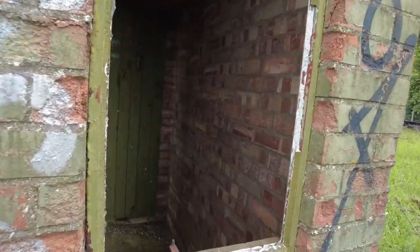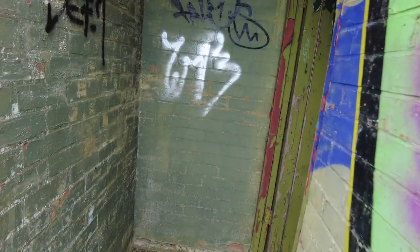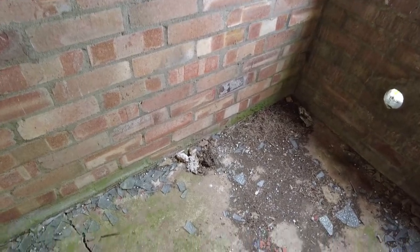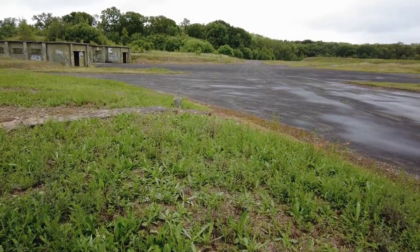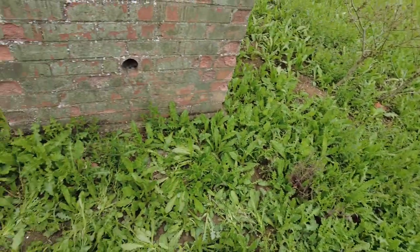Is it a toilet? No. Might have been like a guard hut. No, the hole in the back. Well, yeah, there is a hole in the back, isn't there? So it might have been. Yeah, that's it. But it is dry inside as well, isn't it? Yeah, the hole there.